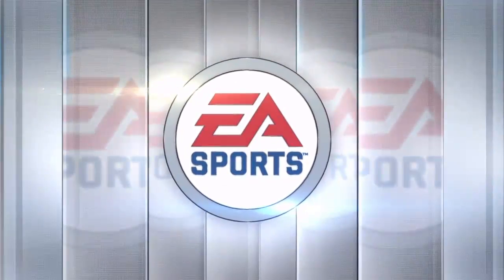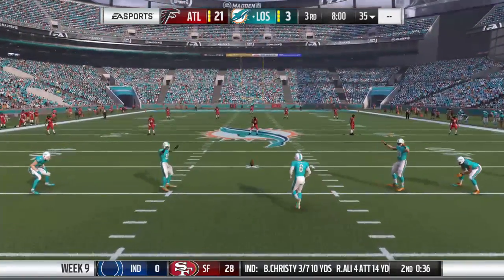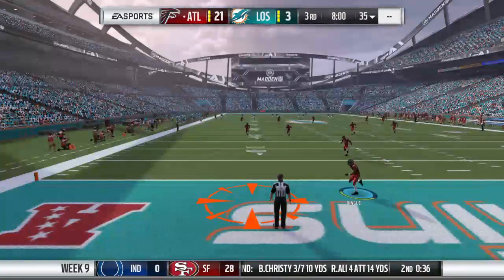Well, that came a little abruptly here. Still working on my apple up in the booth. Hang on here. Let me spit this out. And we can get to the 3rd quarter now.